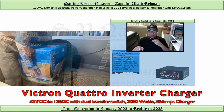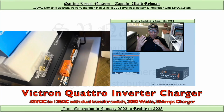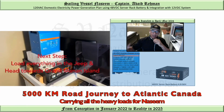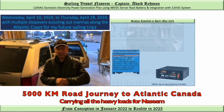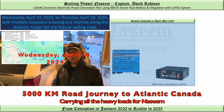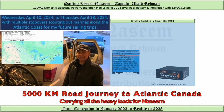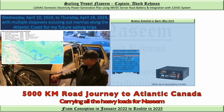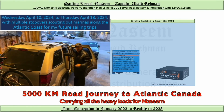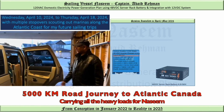So these two heavy items arrived here in Calgary, and I needed to take them all the way to Atlantic Canada, where my boat was stored for the winter last year. So I loaded them up in the Jeep and I drove all the way, 5,000 kilometers. Eid Mubarak. Today is 10th of April. I'm going on another long trip all the way from Calgary to Atlantic Canada, to the Bay of Fundy, taking my bicycle for my boat. Fully loaded. It's unbelievable, so much stuff. I couldn't go by air because I've got my new battery.